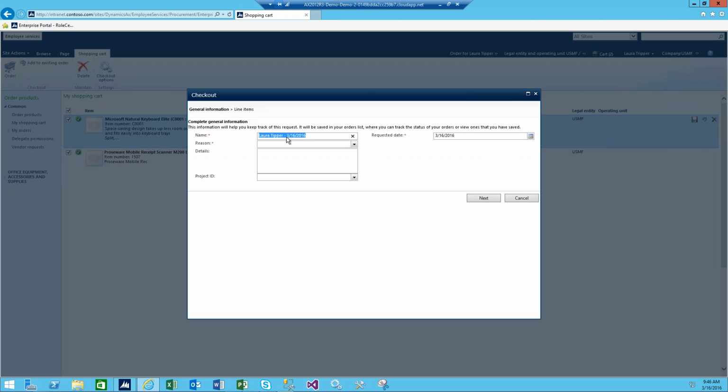I can change that to something more descriptive perhaps, because when I look at my orders, this will be the name that I see. So I find it very useful to put in a name that will help me identify this order from another order I might have placed. So computer and scanner, reason, and of course the requirement for a reason is defined within your system.